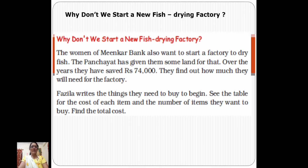In the previous session, we learned about log boats, motor boats, machine boats and their speed. We also saw that log boats are smaller than the long tail, motor boats and machine boats. Hence, the catch of the machine boat is more than the other boats. Then we also learned about the bank, how the fisherwomen started a small bank to save their earnings, and now with this little earning they want to start a new fish drying factory, right? Yes, they are going to start a new fish drying factory.